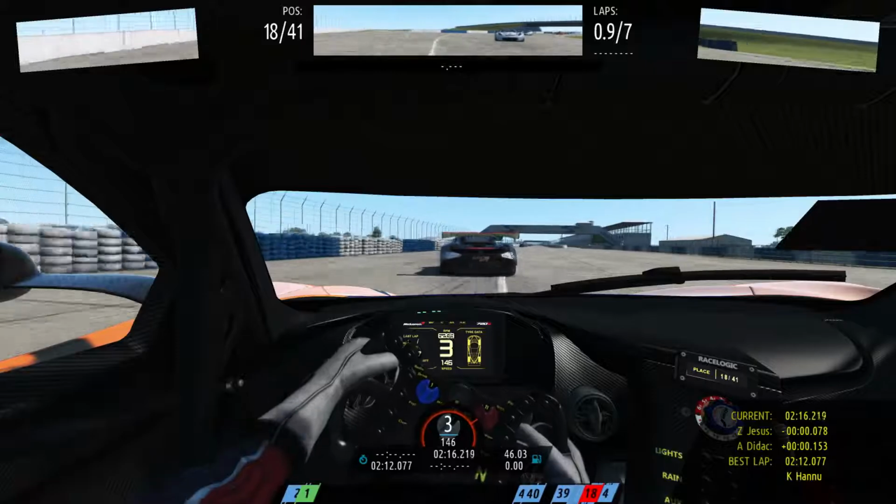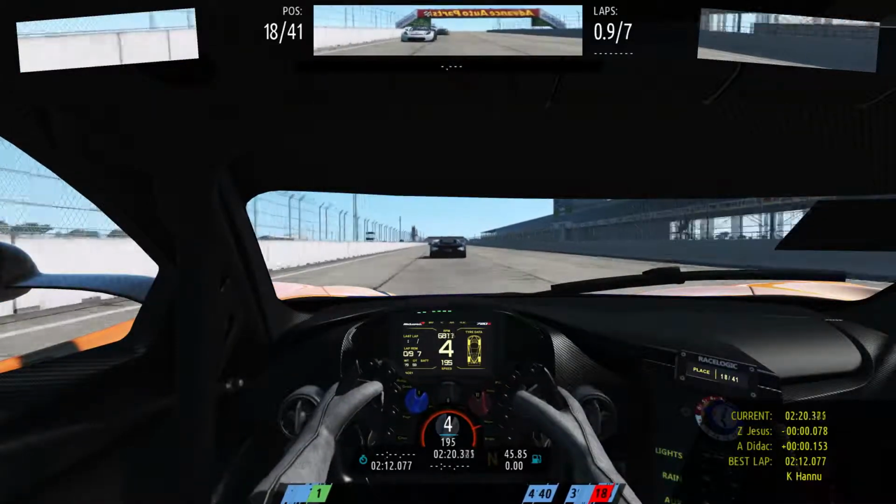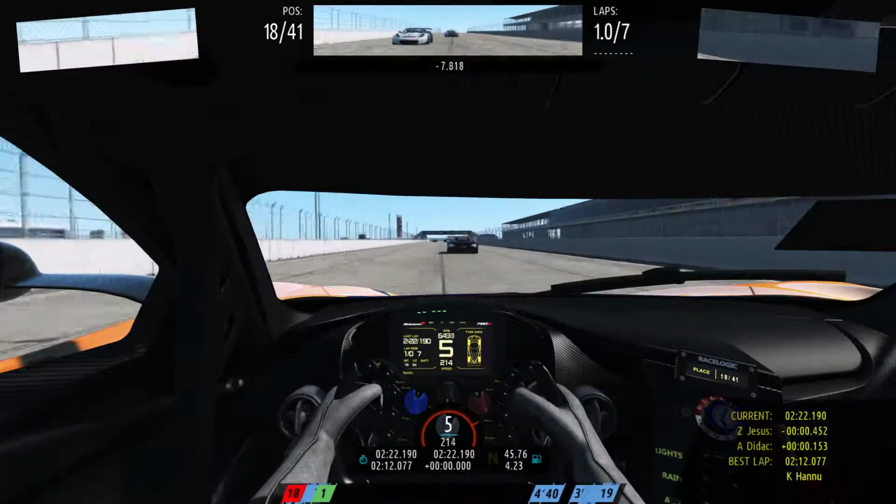Now we got the other McLaren, the 650S, which is from the GT3 pack. We're right behind this car. So far the car feels great.